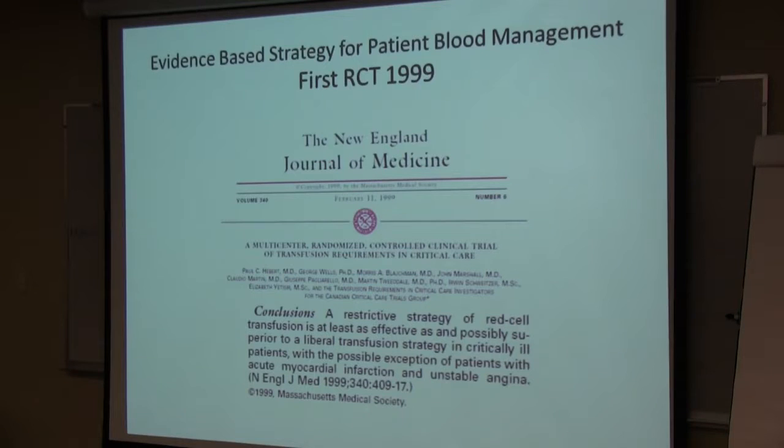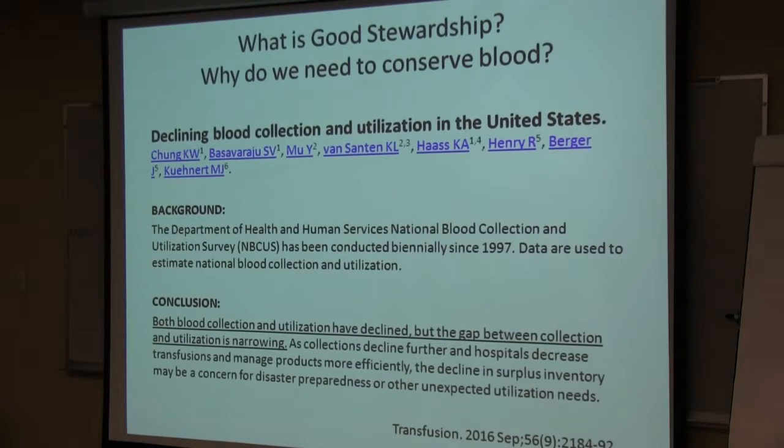So this is the first trial, 1999, that actually put down in black and white, in a random controlled trial, that patients do not do worse if they have a lower hemoglobin. So that was the revelation. It was based on the history of the Jehovah's Witness use in surgery when they refused blood products and did just fine for the most part. That's what started people looking into why they don't need more.